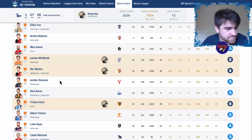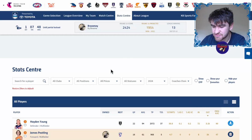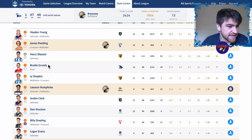Whitfield, Martin, I wouldn't be bringing in either of those. And we're down to the 500s. And let's quickly go through the outs, as this is actually going to get up soon. Hayden Young, understand that. Port Adelaide, tough matchup. Doesn't really have a ceiling score in him, and we're hunting ceiling scores. Pete Ling as well at Western Bulldogs. He did horrifically with the role. Cogs being back, even though Cogs has a stuffed shoulder. Don't like that. Sheasel's out.